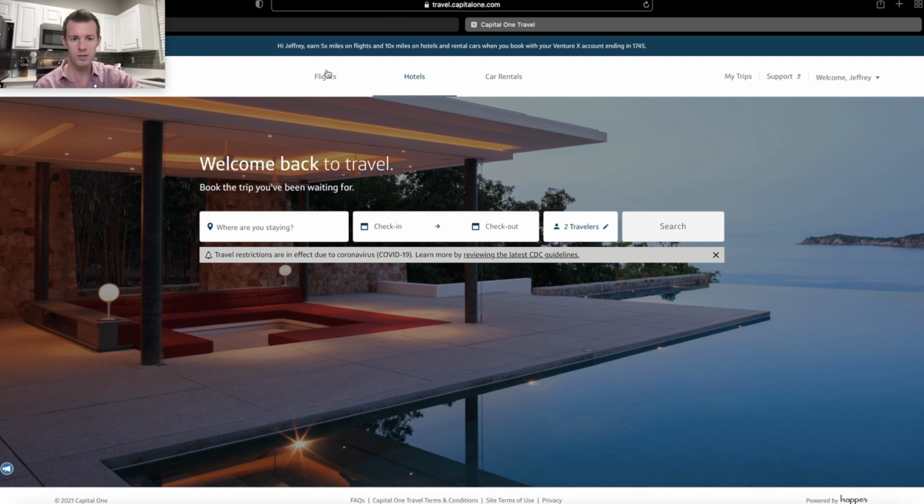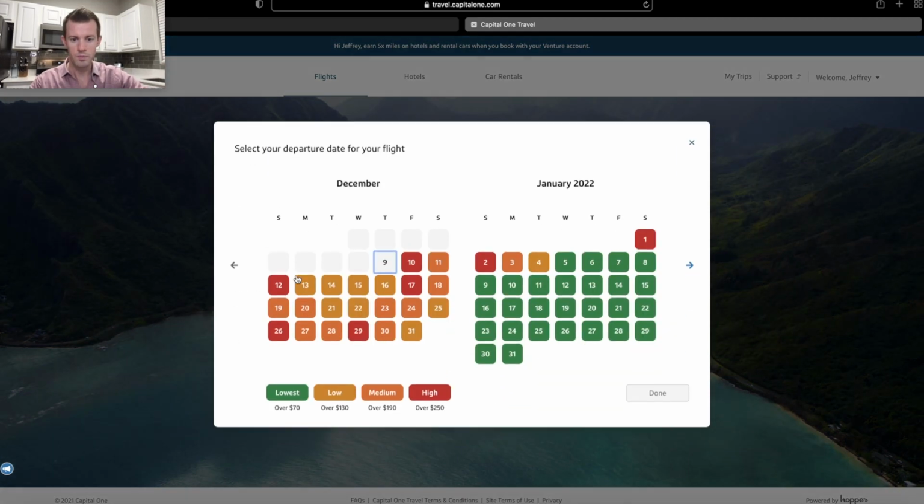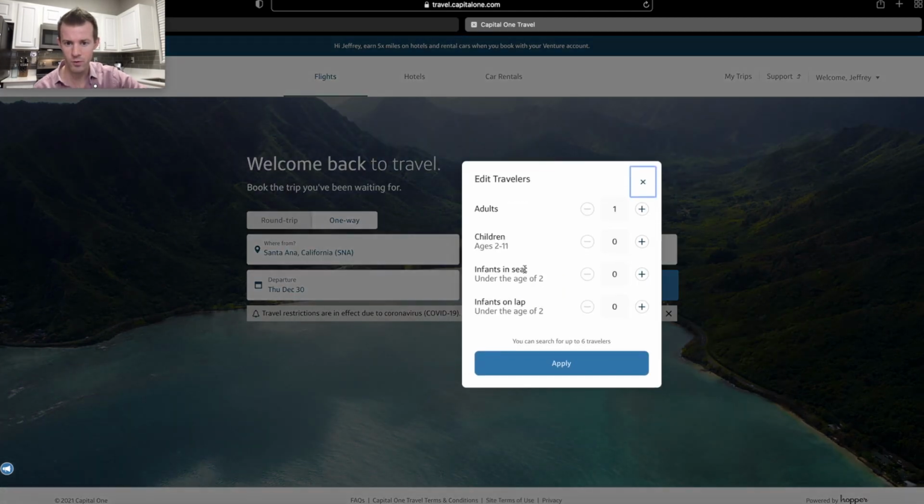So what we want to do now is click on flights, and I'm going to look for one-way flights from, let's see, this will be SNA to DFW. And departure will be, let's see here, December 30th, which is a Thursday. It also shows you right here the lowest fares, low fares, medium, or high, just to get an idea based on the color schemes here of where the most favorable prices are, especially if you have a flexible itinerary. So it's pretty cool to see that by price. So I'll go with the 30th, say done. I'll be going with my brother, so this will be for 2 adults, and that looks good.